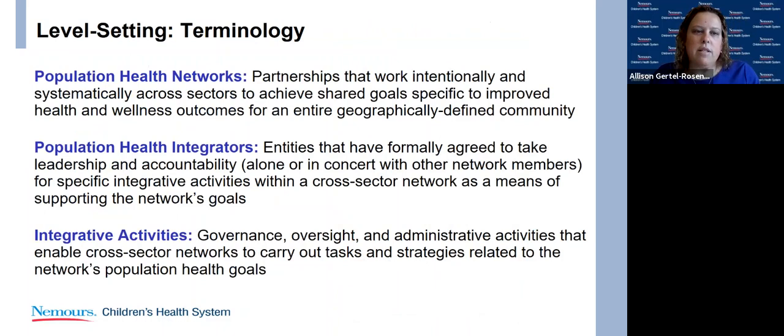And I promise this is the only slide I will read to you, because I know that's not fun, but I really think it's important for us to ground ourselves in this terminology, as we will be using it a lot. So population health networks to us are partnerships that work intentionally and systematically across sectors to achieve shared goals specific to improved health and wellness outcomes for an entire geographically defined community. So what happens to all the people in a geography when networks come together?